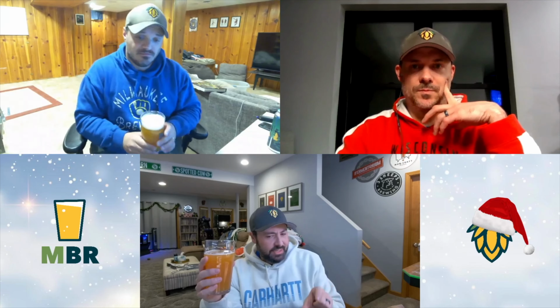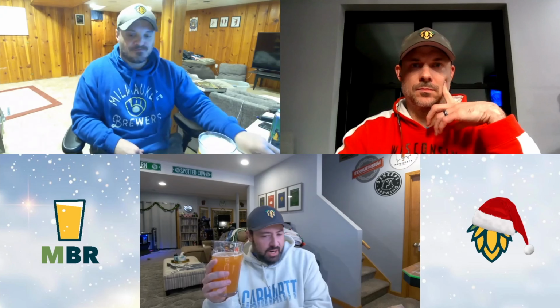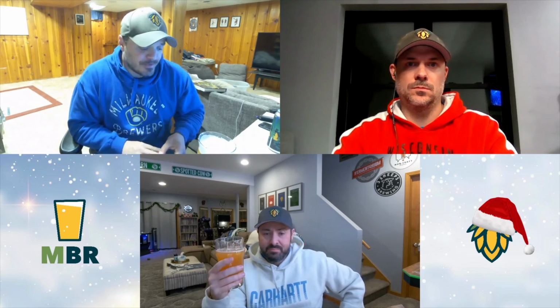It finishes a little bit dry. It's juicy, citrusy up front, and then boom, you get hit with the hops and the bitterness and the citrus, and then it finishes kind of dry, a little bit dry on the tongue. It's super tasty. It's really good. It really is. It's really well done.